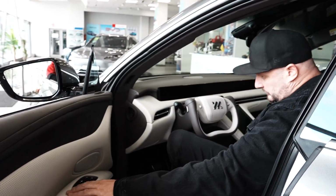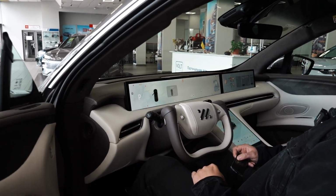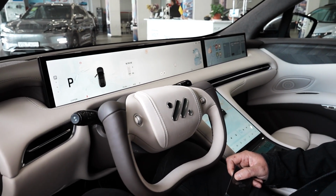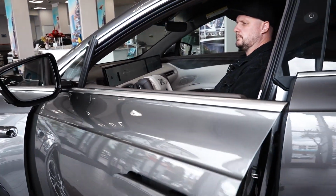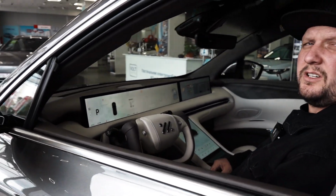There are no complaints about the door cards or the seat upholstery. But the main highlight is, of course, the extended central touchscreen stretching between the front pillars. It's touch-sensitive and has a 39-inch diagonal. We've seen a similar solution before, and it may become a trend among Chinese automakers.